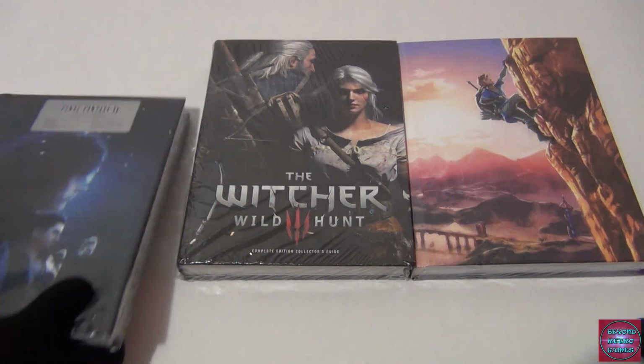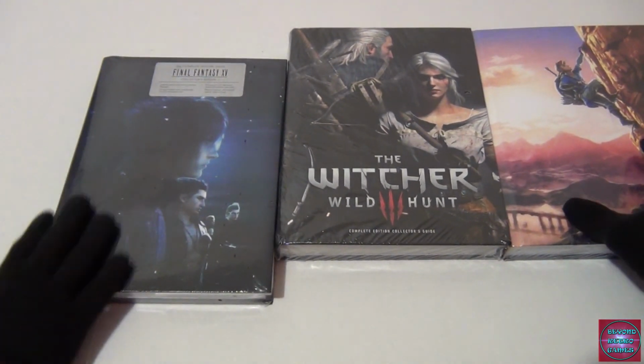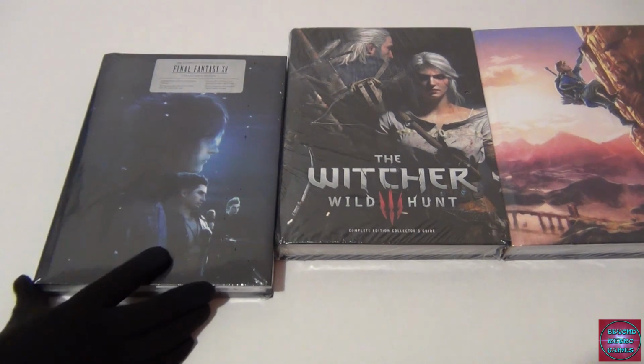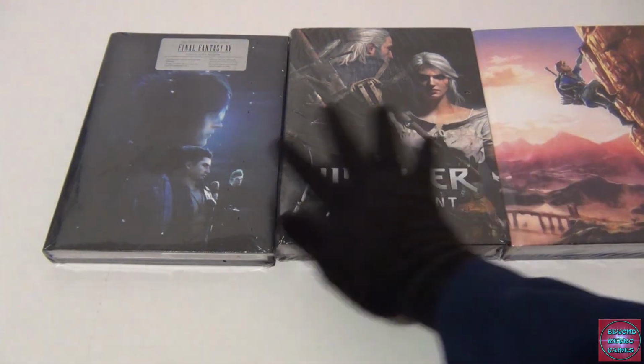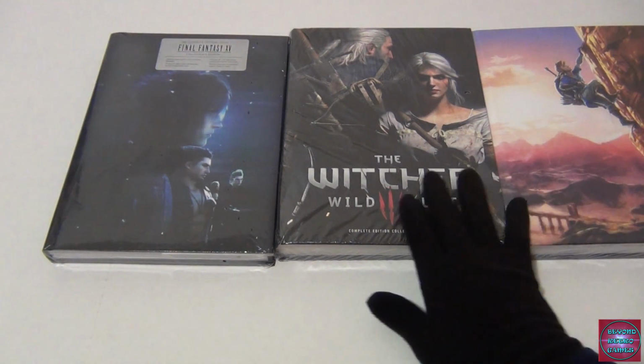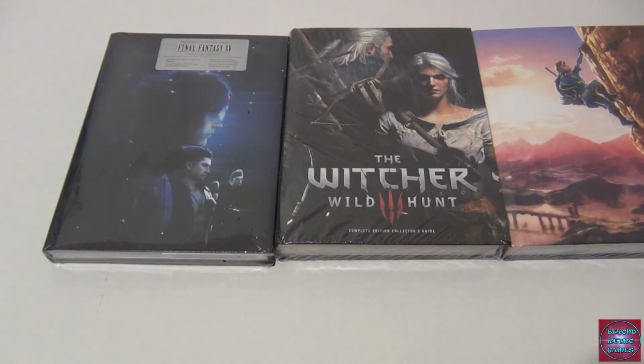Alright, so here's my last pickup. I know that all fits in the frame. I picked up three strategy guides from Best Buy. They're not posters? No, they're not posters. You're not collecting strategy guides? Are you sure? I collect everything. Alright, so I picked them up for like $20. You got the boy band? I got the boy band from Best Buy.